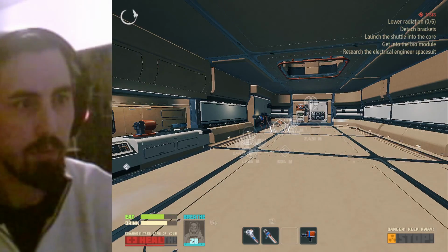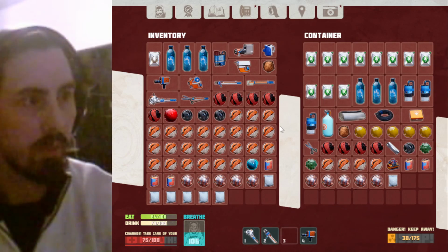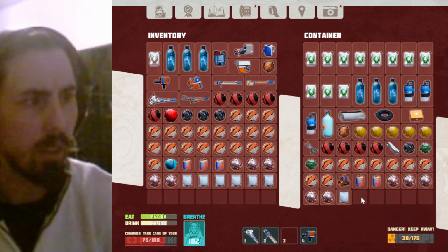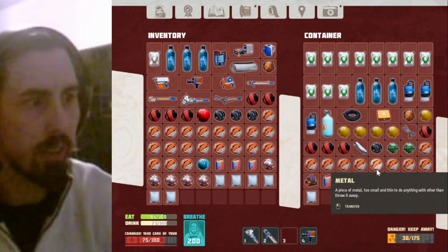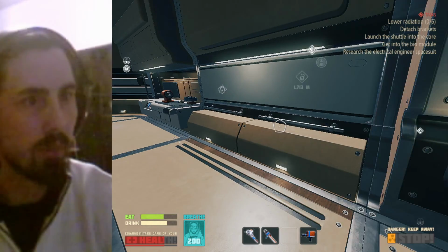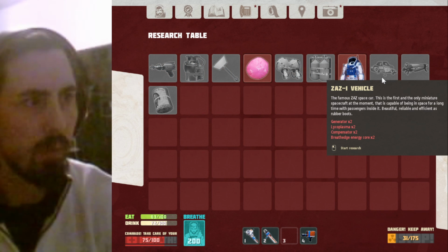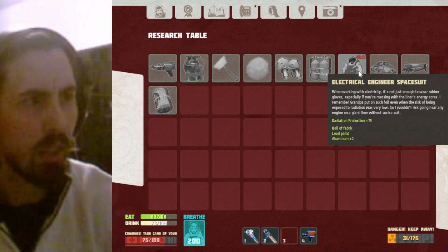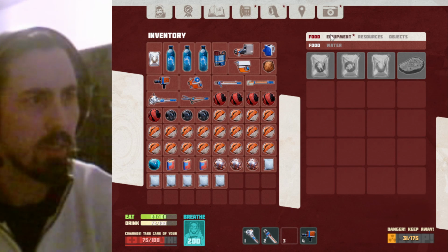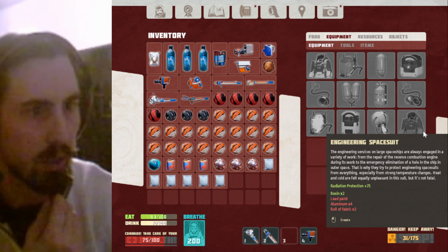Okay, there we go. What do I need? I need this. I need the lead paint that's already in my inventory. Okay. And good. Well, that only takes 1 minute. All right, equipment. Engineering suit requires 2 resin, 2 rolls of fabric, 4 aluminum, and a lead paint.